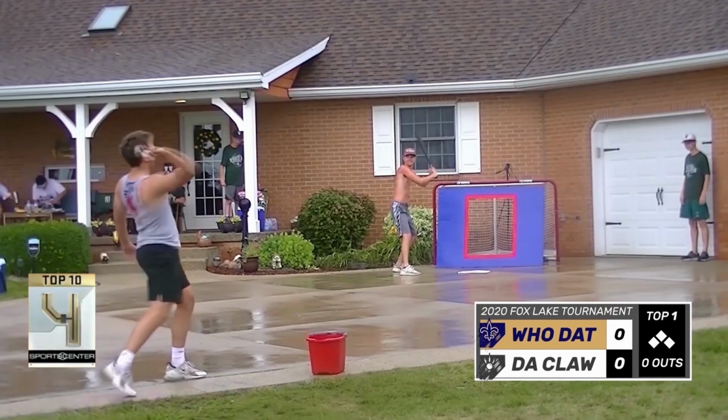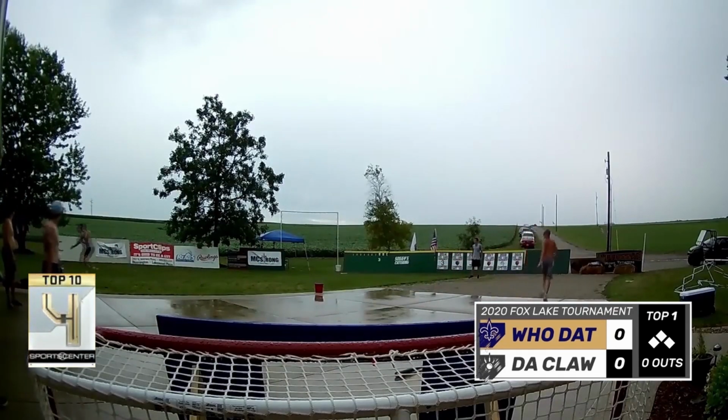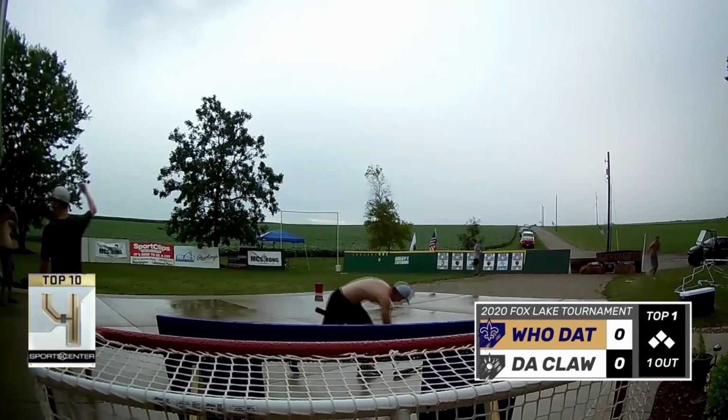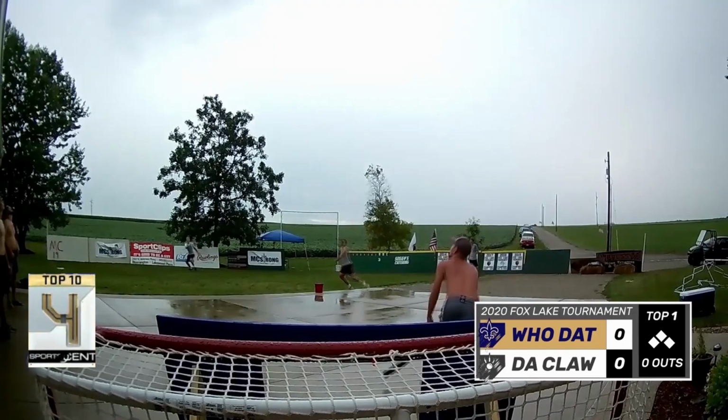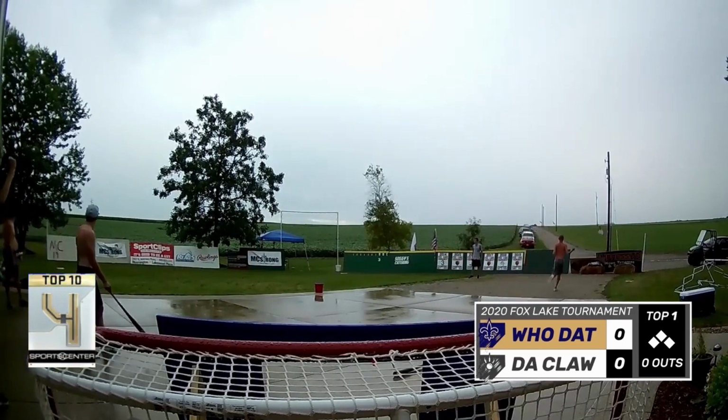Number 4, let's go back to the playoffs. That ground is wet and the grass is too. So Nick Everett says, I got an idea. He goes down and makes the sliding catch for the first out of this game. As I said earlier, DeClaw would go on to blow out Who Dat in this one.